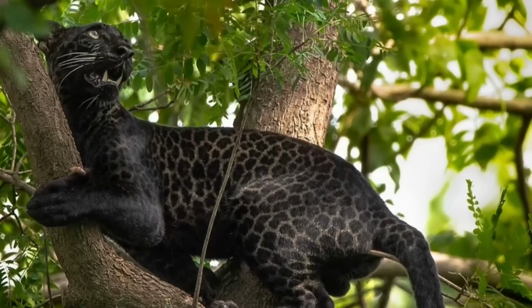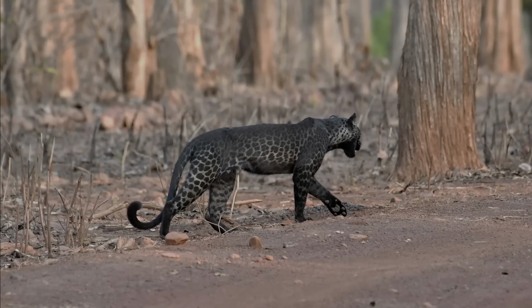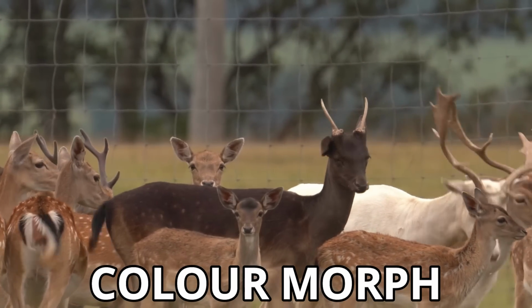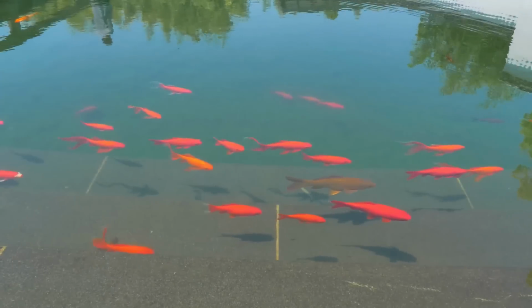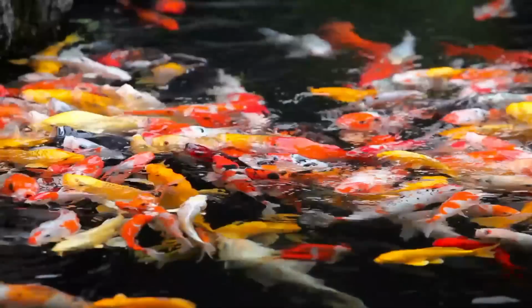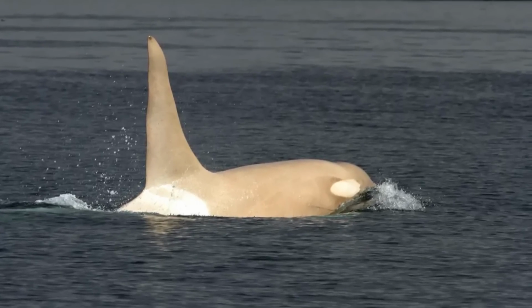To make things even more confusing, you can also find black leopards, but these black cats are much more rare, but no less beautiful. The term colour morph is often used to describe these differences in colour, and colour morphs are more common than you might think. They are most commonly seen in the pet trade, because there is a big demand for weirdly coloured creatures. If it wasn't for colour morphs, we wouldn't have goldfish, and we also wouldn't have koi either. Animals with colour morphs are selectively bred in the pet trade, but they can also occur in the wild.